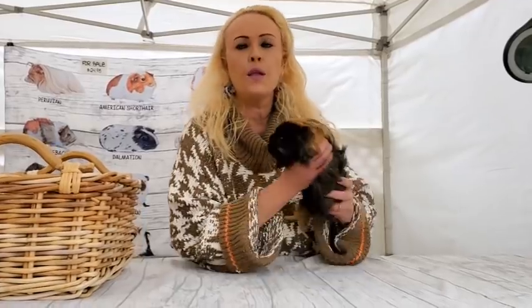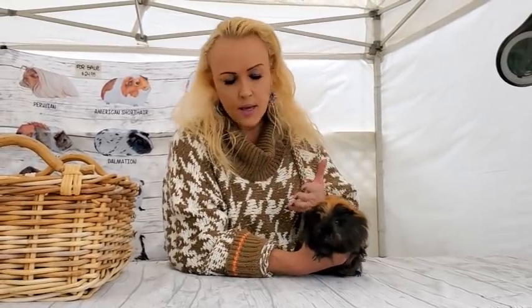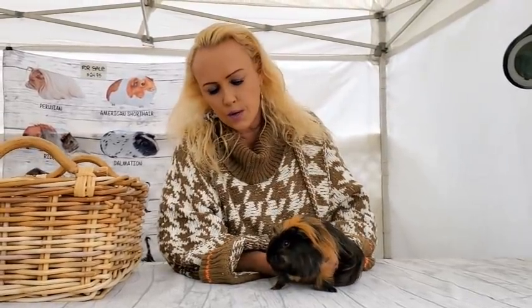Because most people don't do this work. They just pick them up, then they hold them, and then they put them back in the cage. And you actually haven't done any work. You haven't taught her anything other than I just get held and put back in the cage. It's not the same as when you're doing the work. So it seems really boring, but you're actually doing a lot of work.